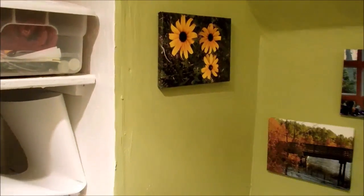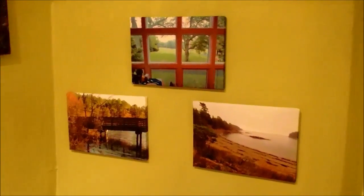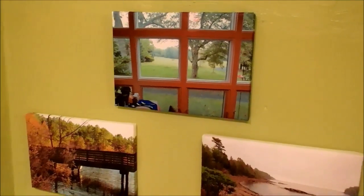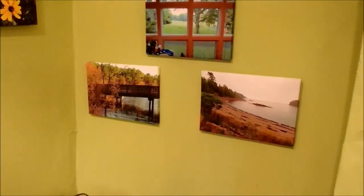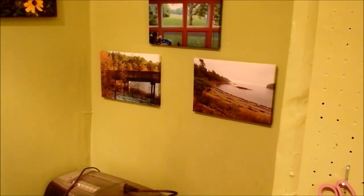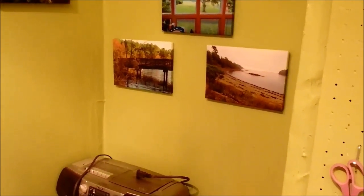And then over there, that top one was... I remember that. Yes, our bed and breakfast weekend up at Acadia when we went biking. Yeah, we took the bikes up there. That was awesome. I like that picture. I think that was shot right through the window there. It was, when we were having breakfast. Yep, so I love that one.